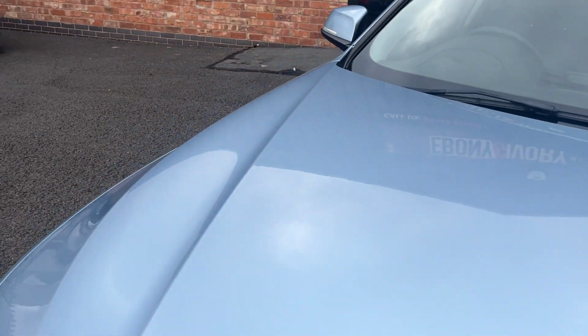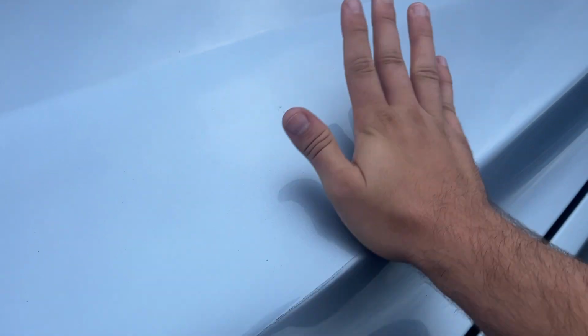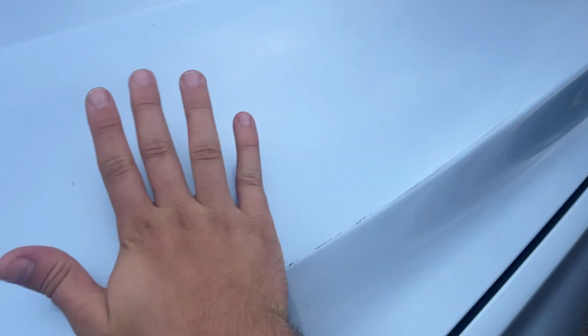As you can see, paintwork on the bonnet's in good condition. There are no major dents or scratches by the looks of it. A couple of light marks just along that swage there. Some of it's actually coming off with my hand again. I think it's just poor valet there.